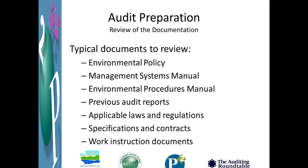Many organizations would have a more detailed procedures manual that could be reviewed either ahead of time or you plan to review on site. Sometimes it's appropriate to have the facility send these kinds of documents to the auditor or audit team ahead of time. Sometimes, because of either confidentiality or practicality, these are things that you plan to review on site when you get there. But you have an understanding ahead of time of what you need to see and look at. Previous audit reports sometimes can be useful.